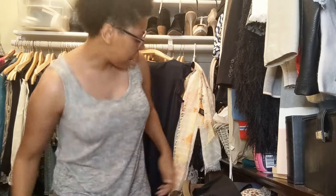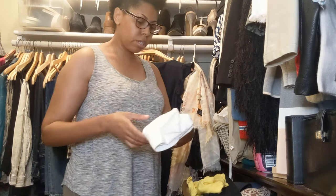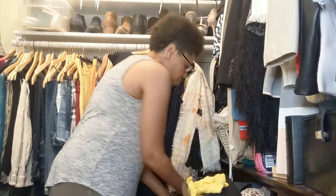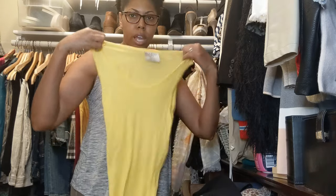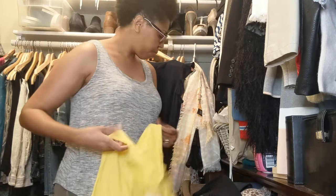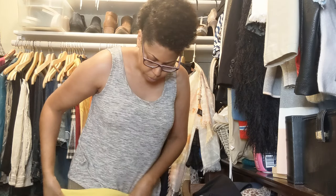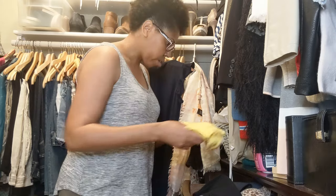Hawthorne. T-shirt, I'm gonna see if this fits. Try on. Two tanks here. Oh, this t-shirt I just got. This goes back in the drawer. This is my Z Supply tank I just got, so that's gonna be staying. I also need to figure out a better way to fold said tanks. This just isn't working for me.